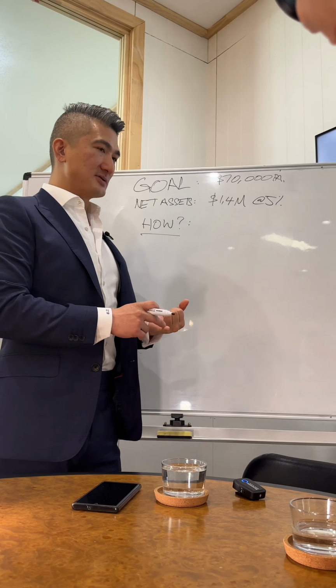And then, less the original loan amount of, let's say, 1.35 million, now you've got a portfolio of 1.65 million, which is more than what we need to achieve. Beautiful. Okay, so you understand the concept?